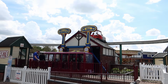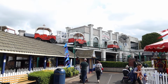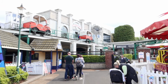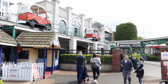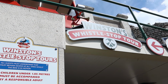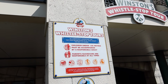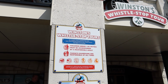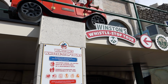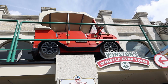The actual entrance to it is just outside of the main part of Thomasland. So you can see the station just at the top there. So yeah, when you actually come in through that main archway that we showed you, if you take a right, you come down to these gates just here, and the entrance to Winston's Whistle Stop Tour is just here on the left-hand side. And let's just talk about the ride restrictions for this one. So yeah, with Winston's Whistle Stop Tour, children under 1.05 metres must be accompanied by an adult. And yeah, also worth pointing out, it's a maximum of 2 adults per car and a maximum of 4 guests in total in each one of the vehicles on here. Let's go and give it a ride.